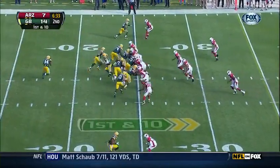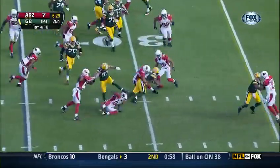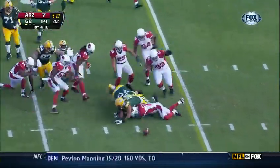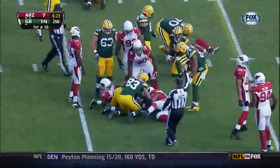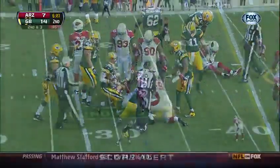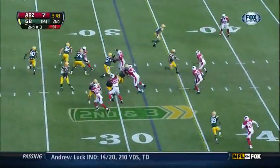319. Sounded like Rodgers changed it up. Here's Starks. And James Starks lost it. Ball on the ground. That's loose. And Rodgers is there to get back on top of it. But a really great job by Aaron Rodgers keeping that play alive. Now second down and three.